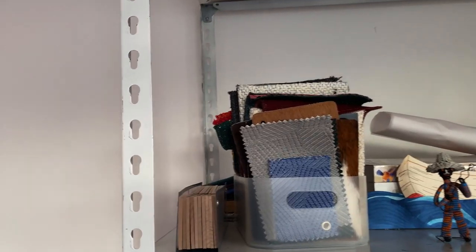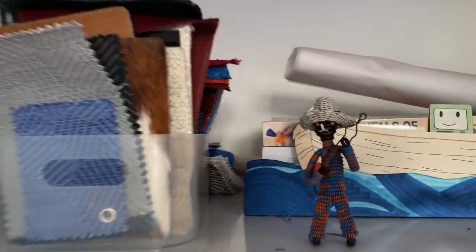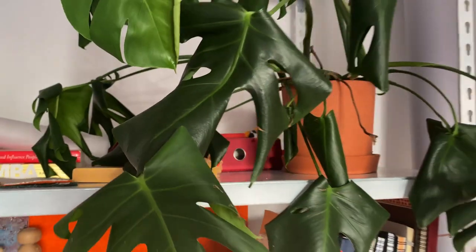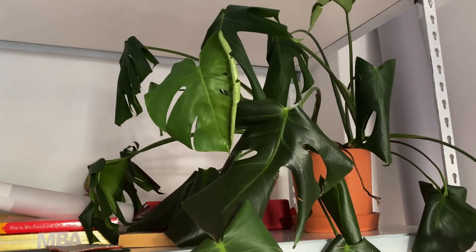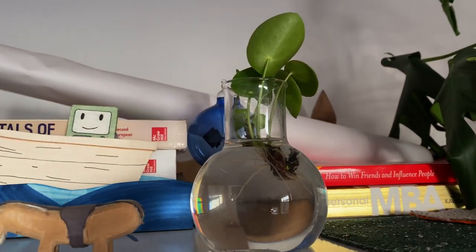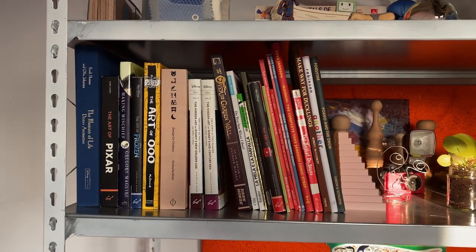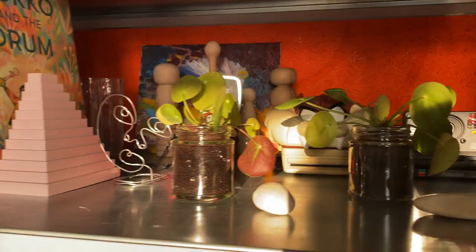So up here I have lots of fabric samples and lots of little bits. My granddad made this guy and I think he's super cute. This is Chez, he's my cheese plant. He really needs a new pot soon, so that's why he looks a bit sad. I've got a little plant propagating here. So here I've got my collection of picture books and concept art books.